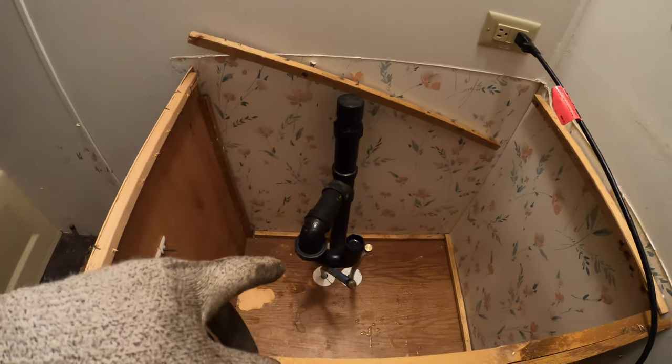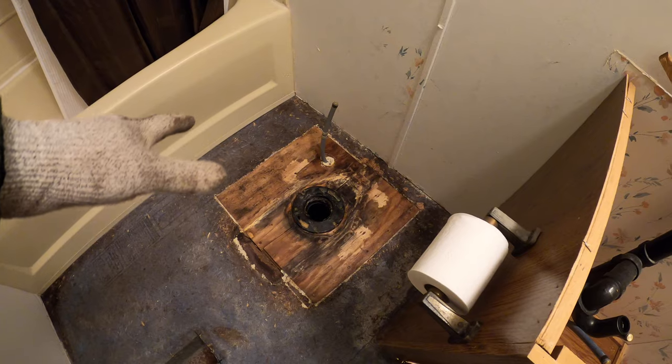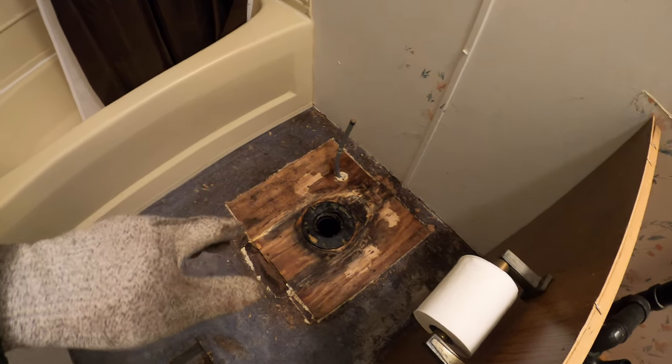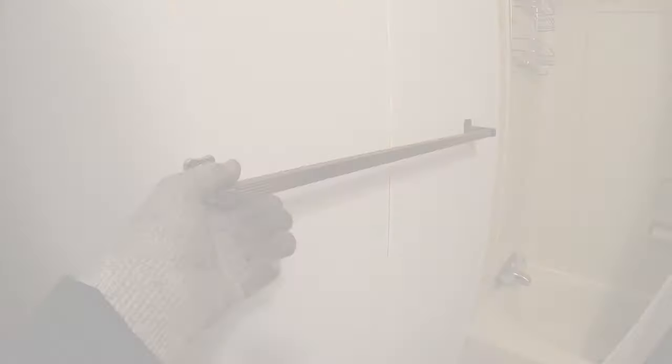Got the AAV and the drain. Toilet's going back in here. I may replace that subfloor. We'll have to see. I haven't really checked to see how solid it is or not. We'll do the new floor, and I don't know what you guys think about this. It's kind of classic.